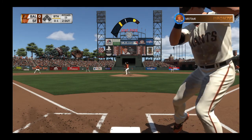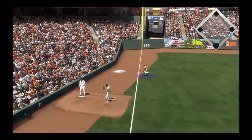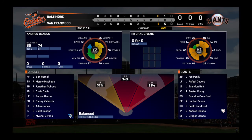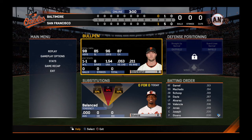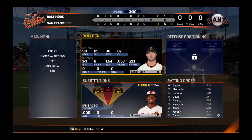Now the 0-1. And here's a ball hit in the air. Alvarez is in pursuit. He's got it. A great running play, and that'll retire the side. Hunter Strickland comes on from the pen, pitching for the Giants, number 60, Hunter Strickland.